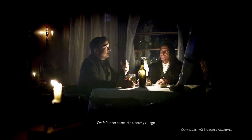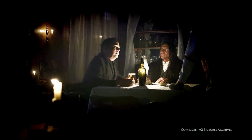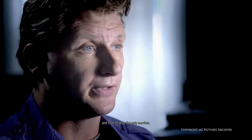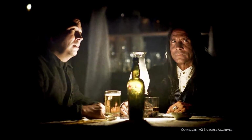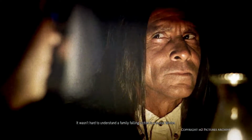Swift Runner came into a nearby village telling this heartbreaking tale. I had to watch them starve to death. Of his family being killed by starvation, and that he was the only survivor. My whole family gone. It wasn't hard to understand a family falling victim to a brutal winter.